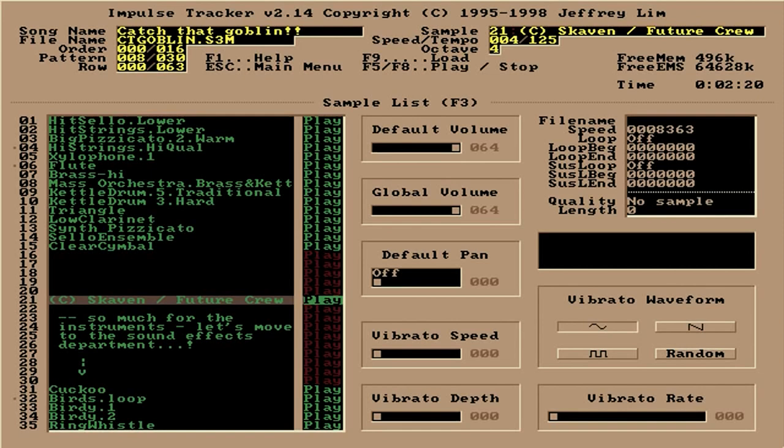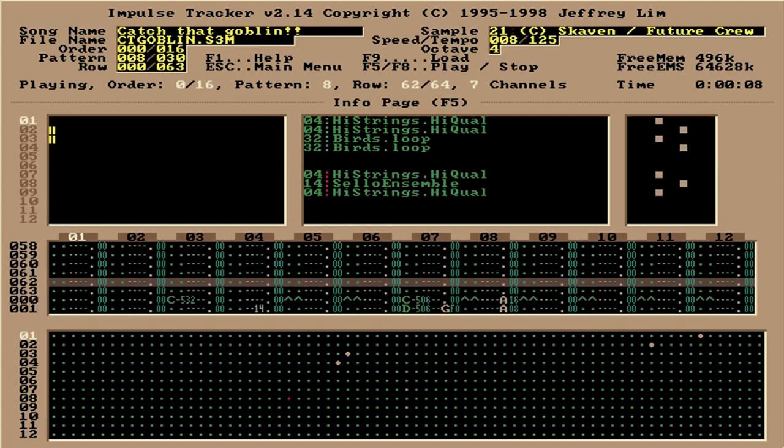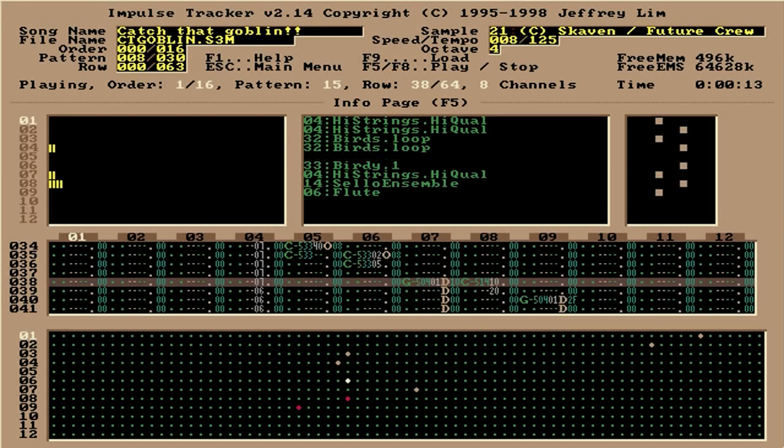Despite their seemingly antiquated technology, the simple tracker method of music creation is very artist-friendly, and therefore is still very popular to this day. Despite demos and mod tracker music going together hand in hand, tracker music has its own separate scene too.